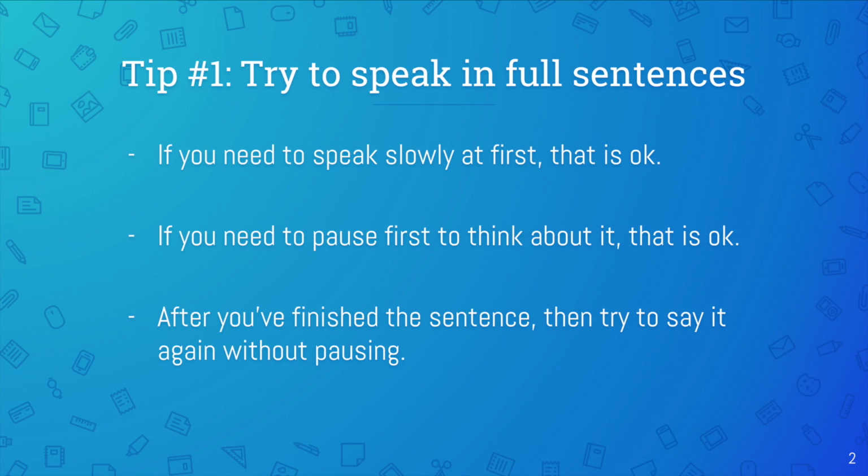But then after you have finished saying the full sentence, try to say it again without pauses. Here's an example. Maybe the first time you say a sentence, it'll sound something like this. I finished work at 7:30 and then I went home. I finished work at 7:30 and then I went home.